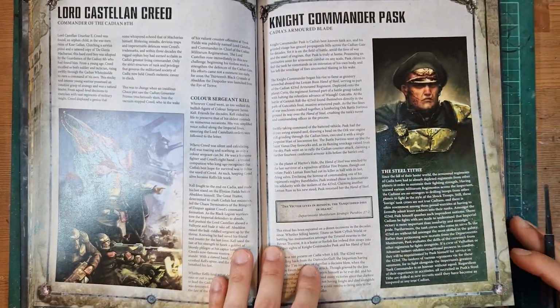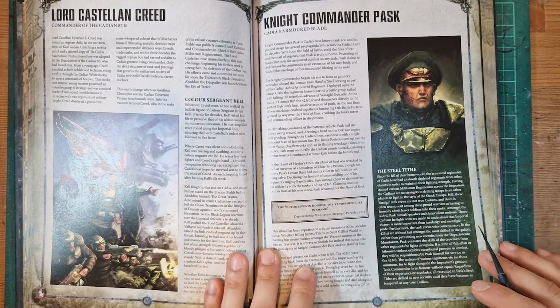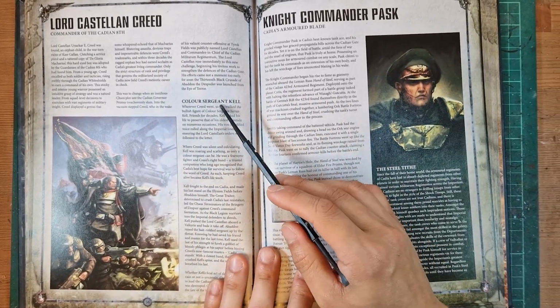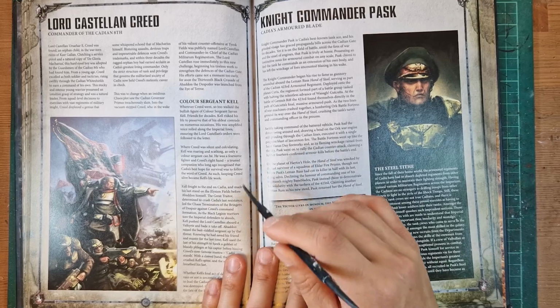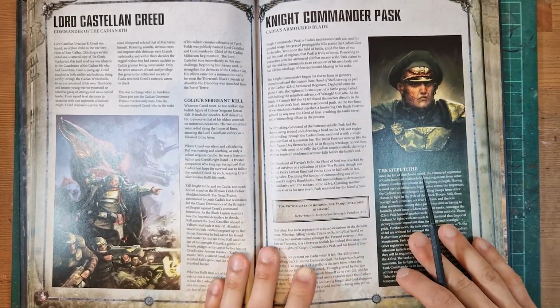Well, I don't know if you'd call them decent, but okay. Now on to the named characters. So Lord Castellan Creed and Colour Sergeant Kell were two distinct miniatures. Colour Sergeant Kell was a metal miniature, and Creed was a fine cast resin miniature.